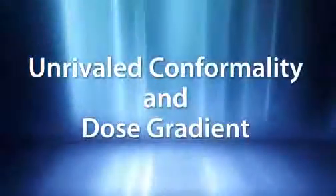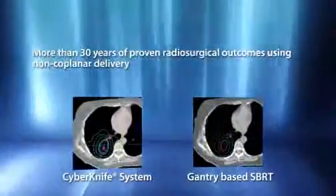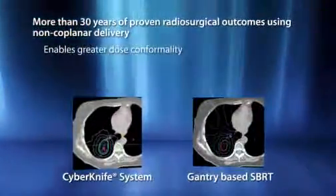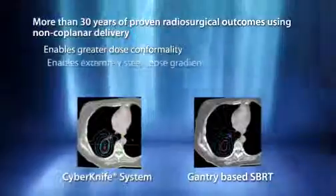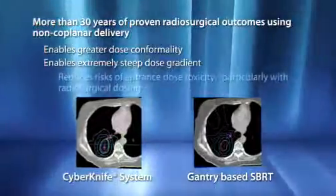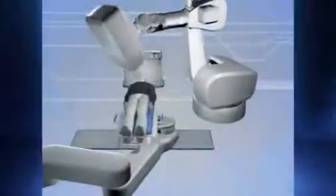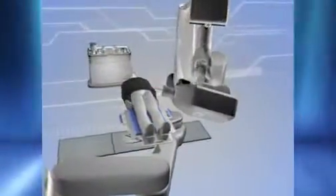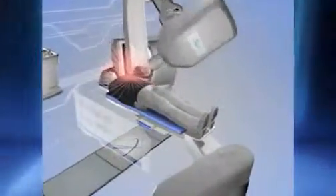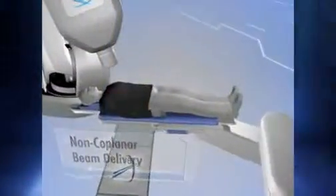With radiosurgical dosing, preserving surrounding healthy tissue is critical. More than 30 years of high-dose hypofractionation studies have proven that non-coplanar treatment delivery is essential to delivering maximum dose conformality with a combined steep dose gradient. With a CyberKnife system, this proven radiosurgical approach for tissue sparing is extended to treat targets such as the lung. With full 6D robotic mobility, the CyberKnife automatically delivers hundreds of uniquely angled, non-coplanar beams in routine clinical practice, without clinicians having to enter the treatment room or manually rotate the couch.